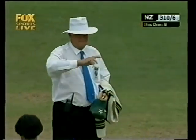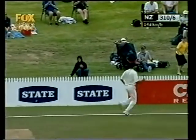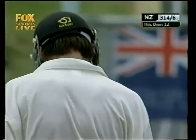No, he works it on the leg side. He's got it very fine. No hope for the long leg. And another boundary as Fleming picks up the pace. Very safe stroke. Works it away again. No chance again for the man at fine leg. Another boundary. Fleming takes 12 off the over, and it's 314 for 6.